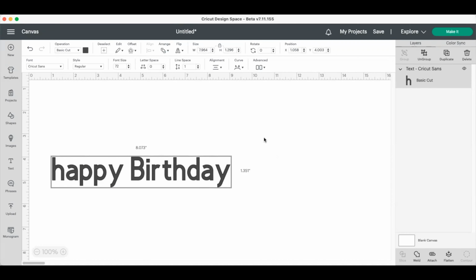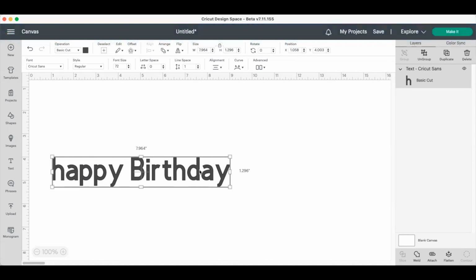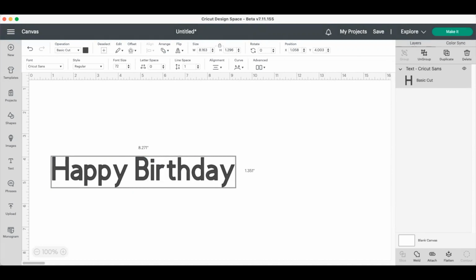Now, watch what happens when I tap into the canvas. We have some new handles and a new bounding box here. How cool is that? And you see right here, this blue bar says to edit, double click your text. You're only going to see this blue bar about three times, and then you're not going to see it anymore. So it's not going to be annoying every time you want to edit text. Okay, so then I'm going to double click, and you can see that I can double click and highlight the whole word, or click on it once and bring the cursor to the place where I want to edit. Super easy and simple, right?